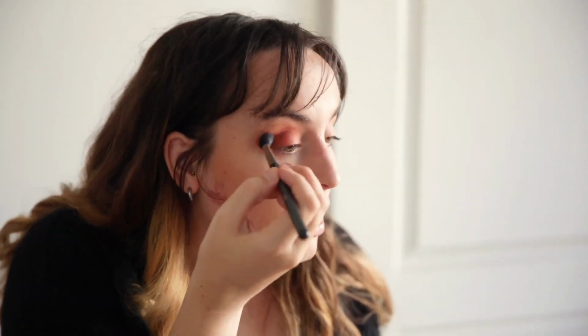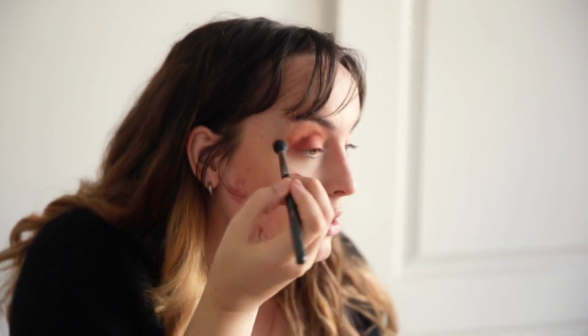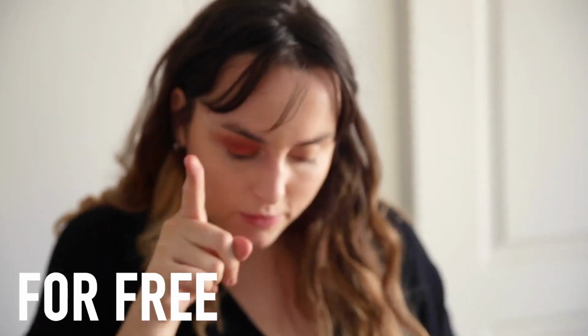What is this, a 224 brush? We just blend it out. Little circles normally do it. Oh, my neck is so stiff. That's for free. I think I'll go back to this small brush and I will do Zola first underneath the eye.